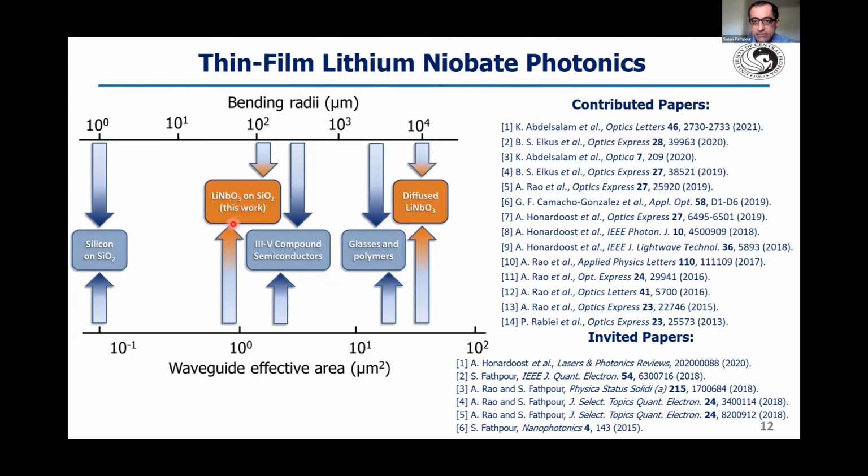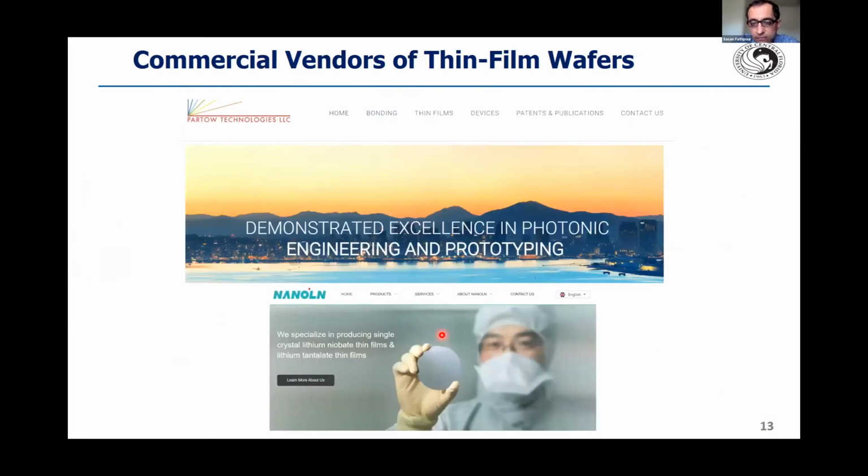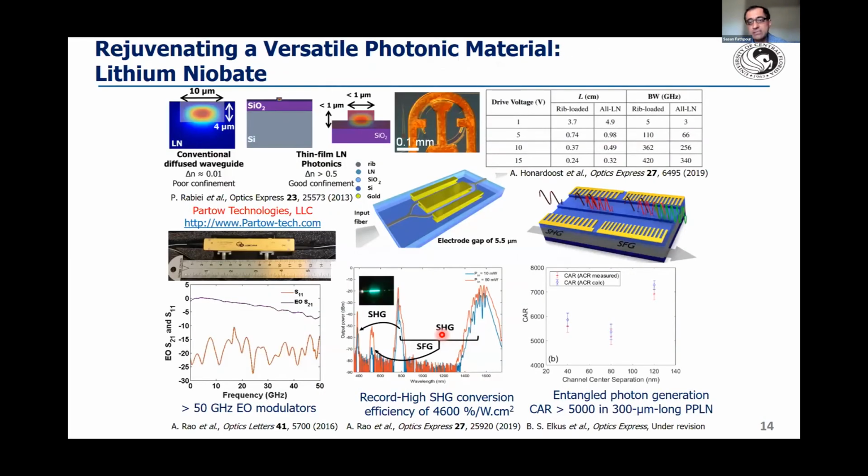This is an area, as I said, we started in 2013, and here is a more comprehensive list of papers we have in this field. Based on that work on wafers and waveguides, we also have a spin-off company, Partow Technologies, that is the only US-based supplier of the wafers. There is also a company in Asia, NanoLN, that markets the wafers too, and a lot of researchers have been purchasing the wafers from this vendor, and it's becoming essentially a blooming field.